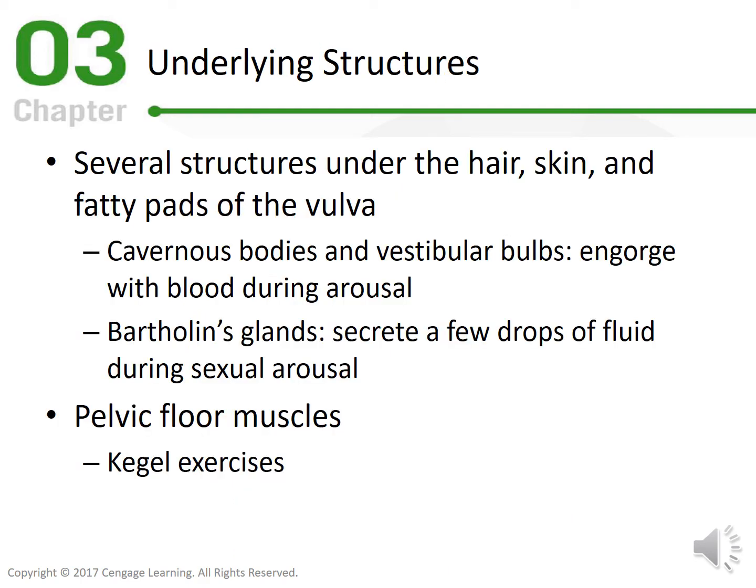Underlying structures. Several structures under the hair, skin, and fatty pads of the vulva. Cavernous bodies and vestibular bulbs, engorged with blood during arousal. Bartholin's glands secrete a few drops of fluid during sexual arousal.